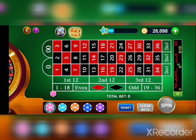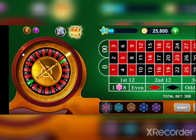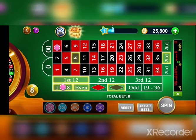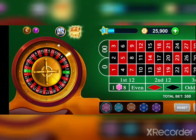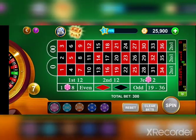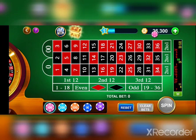So let's see if we can get to a losing number and try it and see if we win. Black. 8. So 8 is a win. Bet down, please. Red. 7. 7 is a win. Bet down, please.